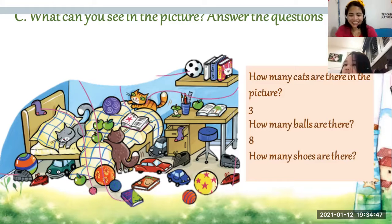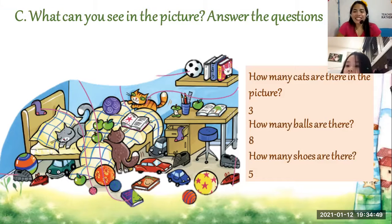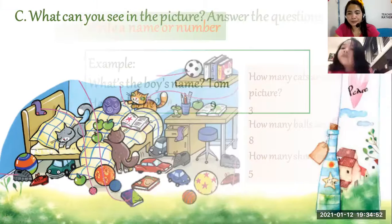5 shoes. Oh, okay, yes, there are 5 shoes.